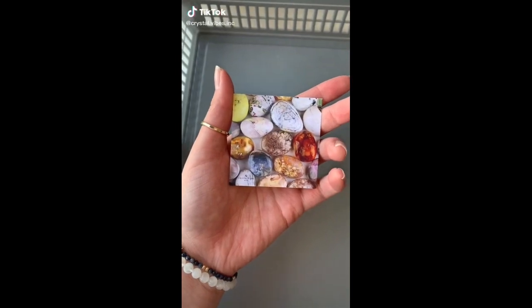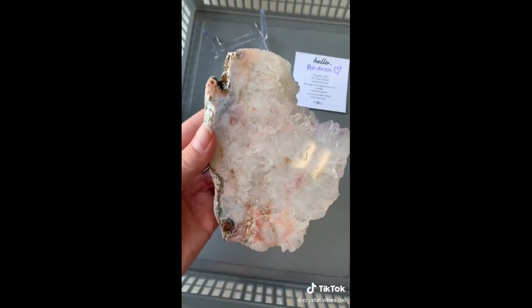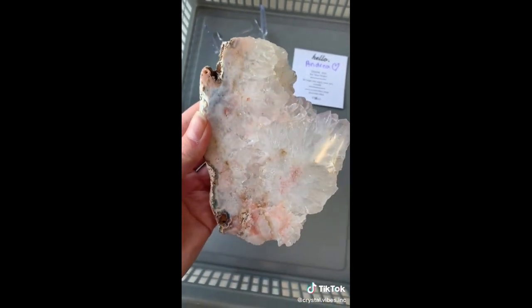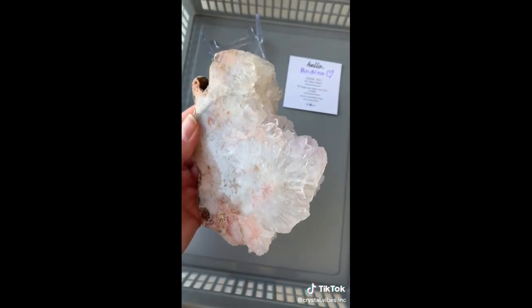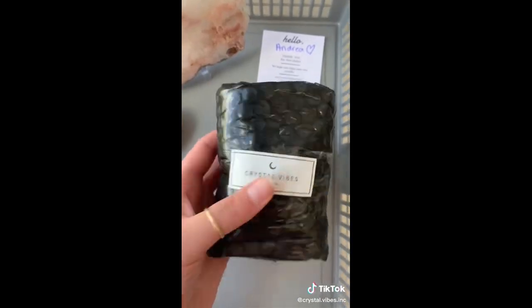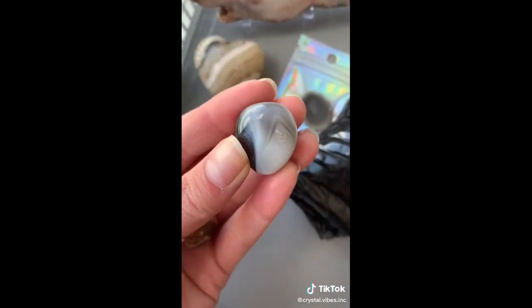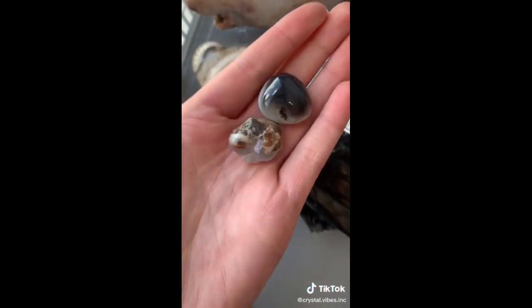Happy Saturday, lovelies. We're gonna pack an order for Andrea. Starting Andrea's order off with this absolutely gorgeous pink amethyst slab. I love all the exposed quartz. A zebra calcite heart. One scoop of Ems Essential Mix. A Botswana agate slice. A Botswana agate tumbled stone, and a fire agate tumbled stone.